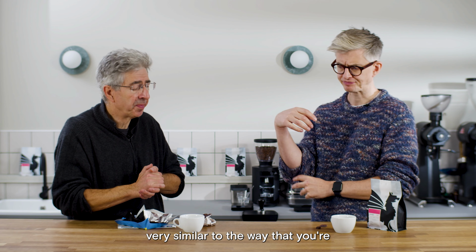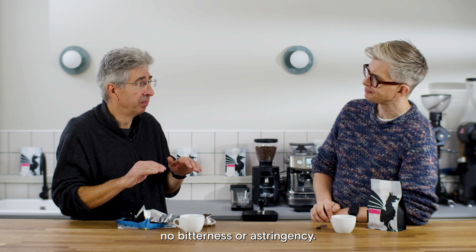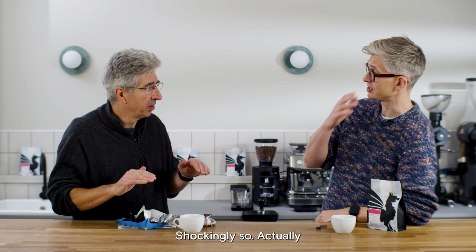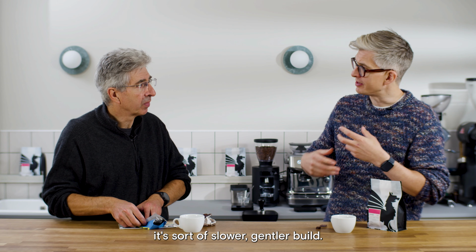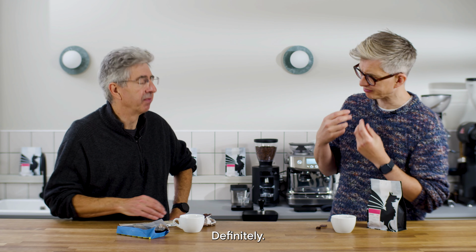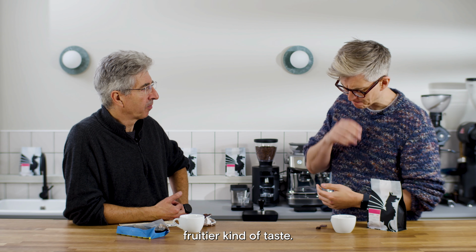Now for an 80%, very similar to the way that your wonderful red grape has absolutely no bitterness or astringency. This is very, very mellow. Absolutely. Shockingly so, actually. So I think that's an 80%. The fruit is a slower, gentler build. Yep. A little bit more acidity in there for me. Definitely a bit. A juicier, fruitier kind of taste.